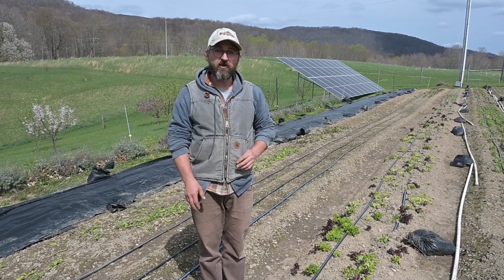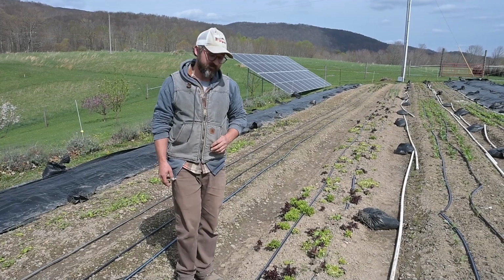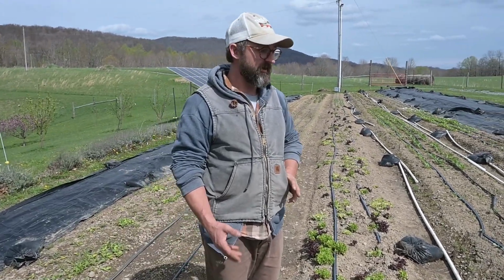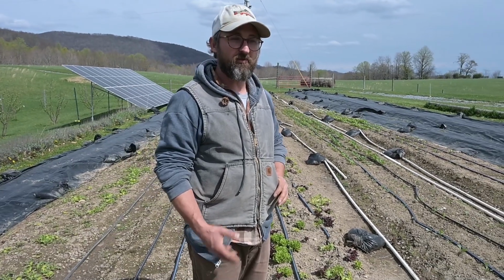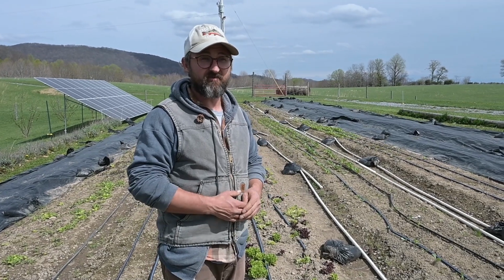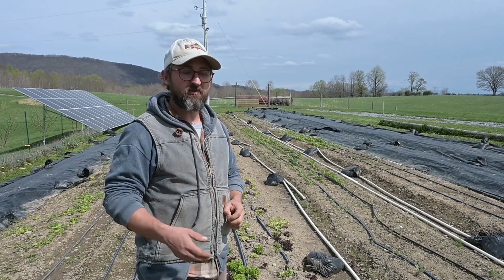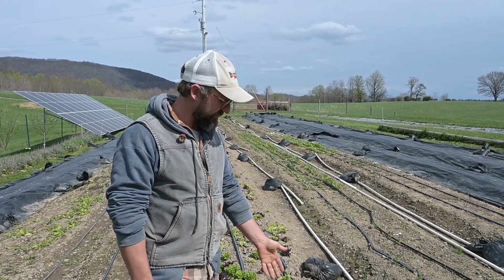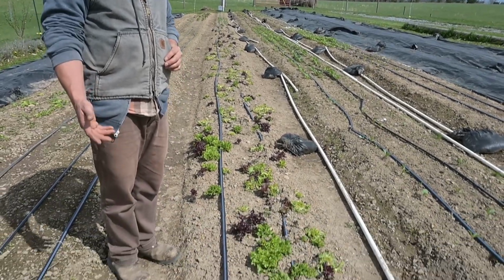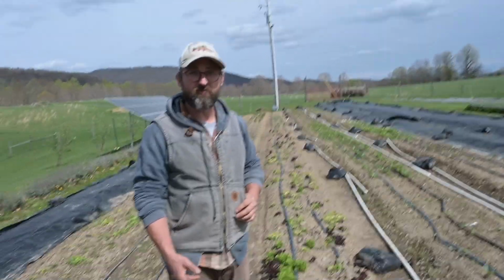But my focus is really on getting greens and getting them in larger quantities to restaurants and to the public, and trying to work with this climate here in West Virginia to come up with a way of doing it in a longer season, extending the beginning with the row covers and extending to the end. This lettuce was planted last fall, and now it's April, and it survived all winter. I was able to get a couple of harvests really early this spring that way.